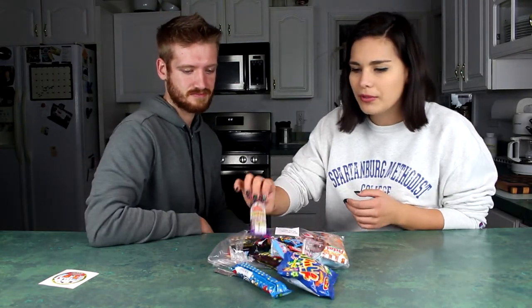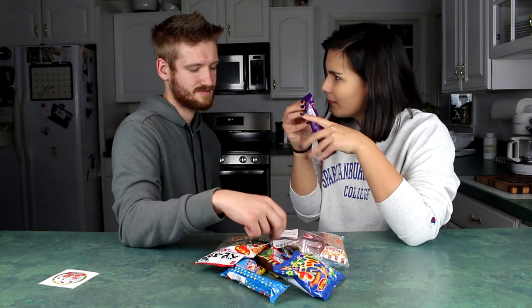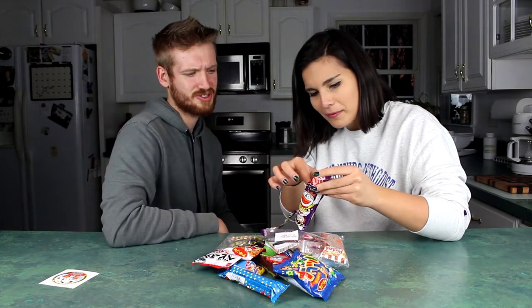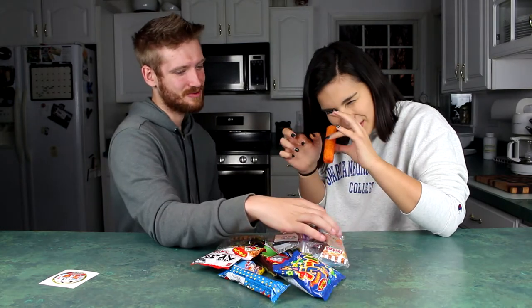All right. I'm going to go for this little purple one. I don't know what in the world this little thing can be. What is that? It looks like a corn dog. No, I take that back. That does not look like a corn dog. It looks like a big Cheeto puff. What is it?